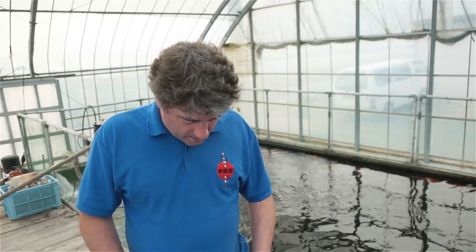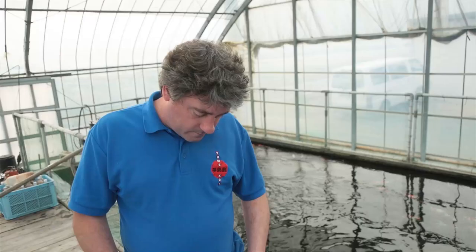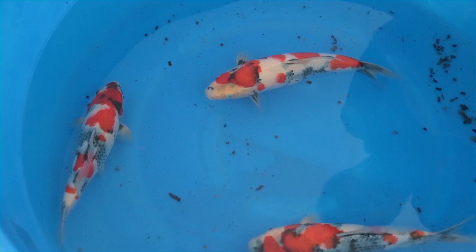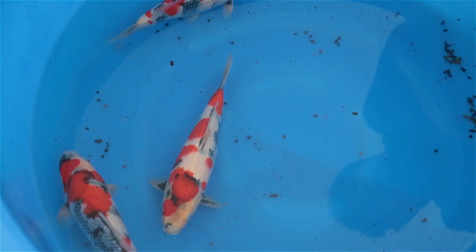Quality wise, I think they'll be easy to sell, but they are going to be expensive. But c'est la vie, as we say. I think all three of these are particularly good. They're all from the same parent. The body type of all three fish is very good. Very good for getting big.